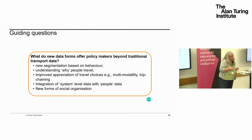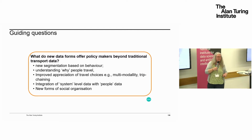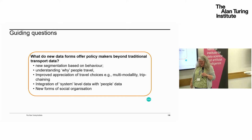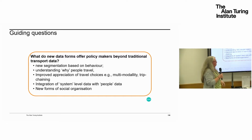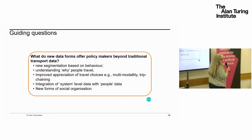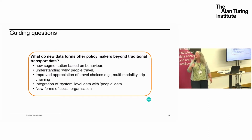Now, I was a bit of a girly swat. So when I got the brief and it said, these are the questions you have to answer, I thought, I have to answer some questions. So I picked three, the easiest ones to answer. I've got three slides, which are probably redundant now based on the other presentations we've seen, so I do apologise. But I answered the question, what do new forms of data offer policymakers?